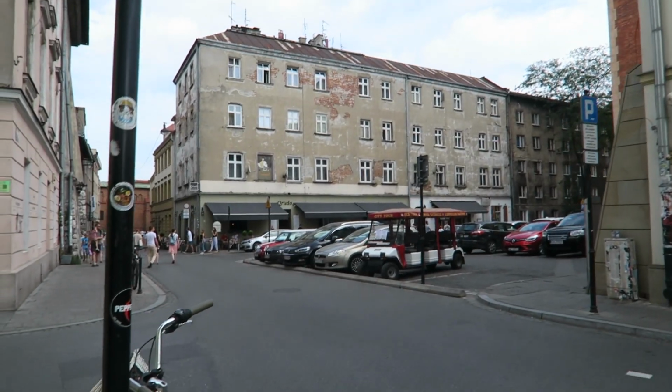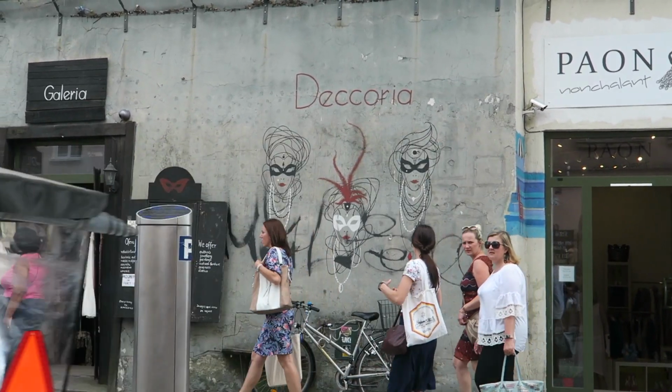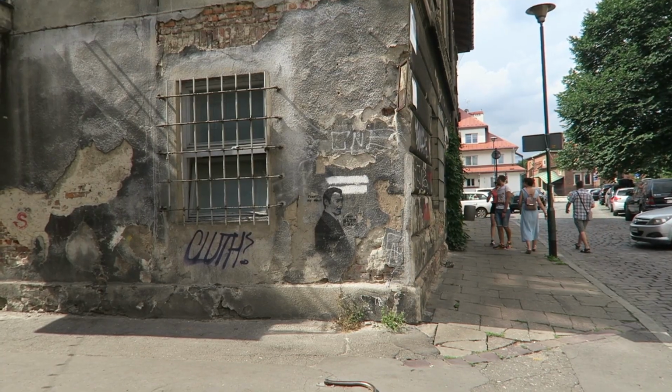So we just finished walking around the Jewish district there, and I don't think I mentioned before, but it's called Kazimierz. So if you're looking for it on Google Maps, that's what it will come up as. We really enjoyed walking through, because it's quite artsy and modern, and there's quite a lot of street artwork here as well, and it kind of reminds us of a place called Penang in Malaysia, which you'll have seen in one of my previous videos. So I'll link that one above as well if you wanted to check it out.